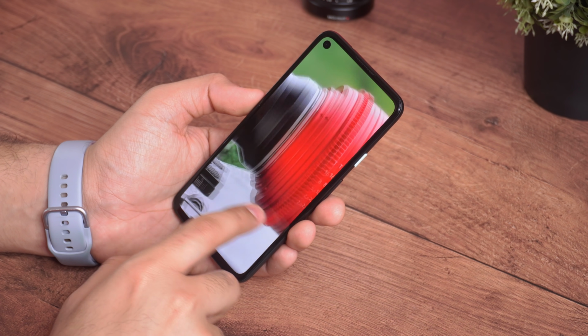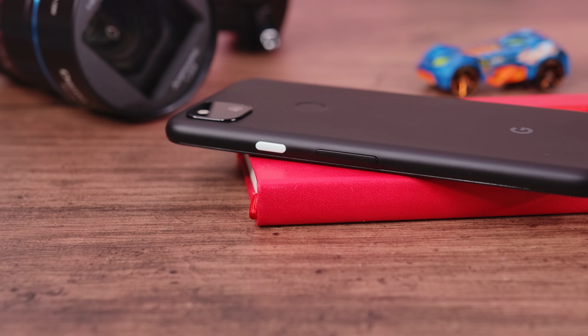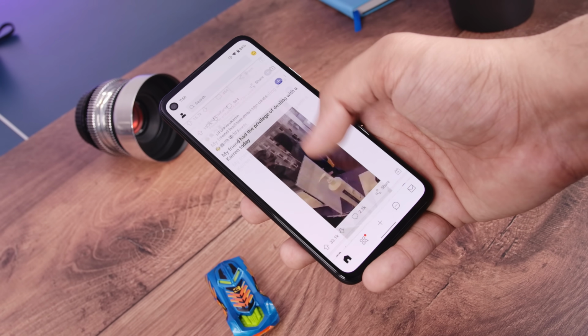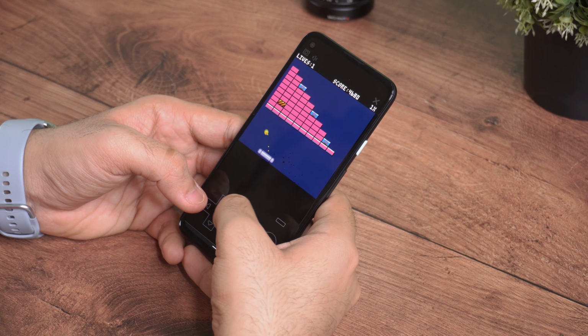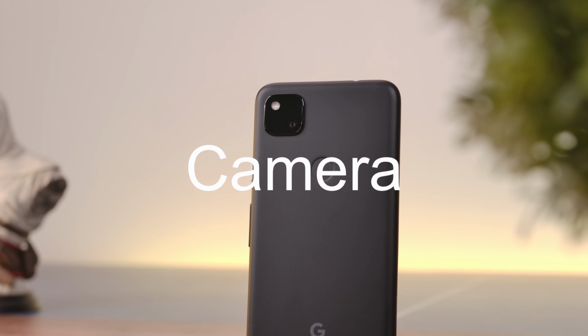The culprit is the Snapdragon 730G CPU, which is starting to show its age after just a year of usage. I think it is safe to say that the Pixel 4a is the slowest or the least powerful phone in this segment today. Do not even consider it if you want to game or do intensive tasks on your phone. Let's talk about the cameras now.